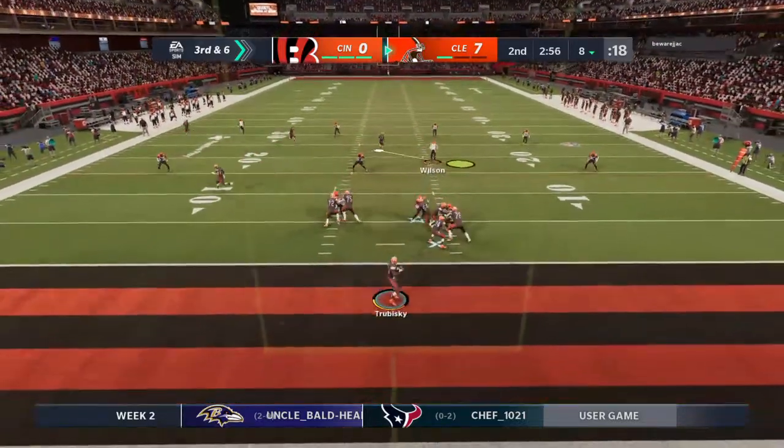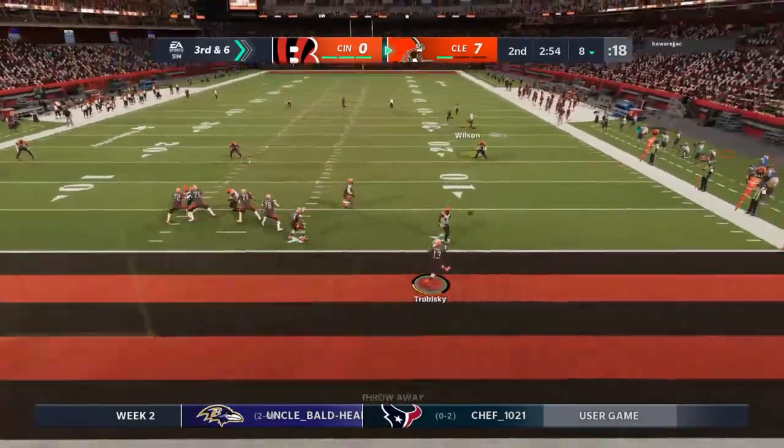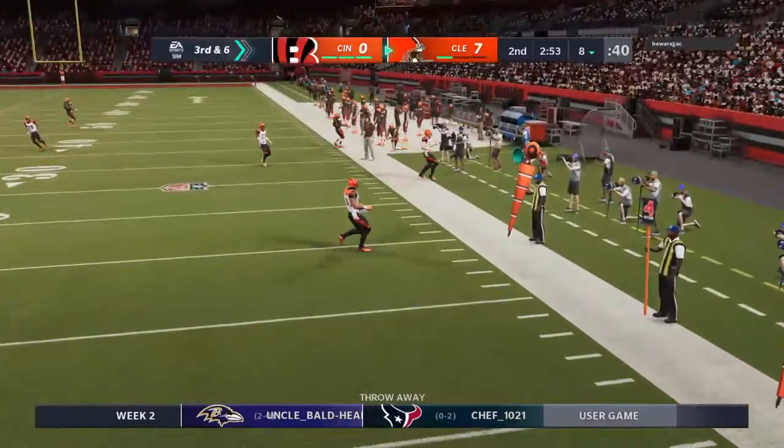On third down, Trubisky. And that is incomplete.